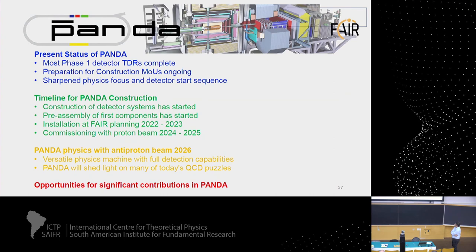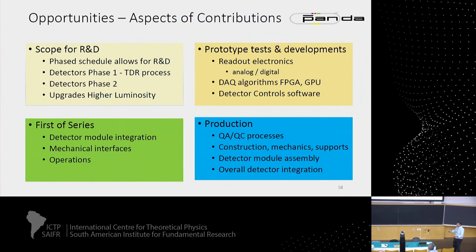And now we come to the opportunities, and this is just two slides, if you have the patience. These are opportunities, aspects of contribution. I'll try to put something here which can somehow reflect the situation the whole PANDA experiment is in. So as with any experiment, there is R&D, and even though we are in the construction phase, there is still scope for R&D.